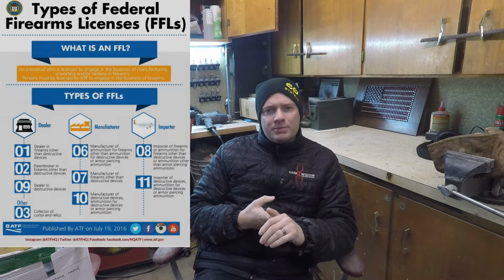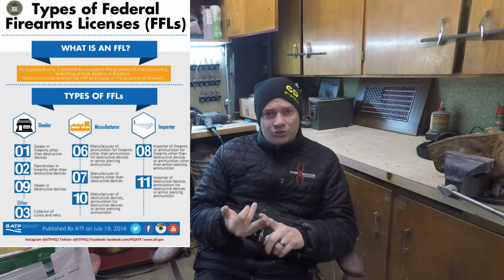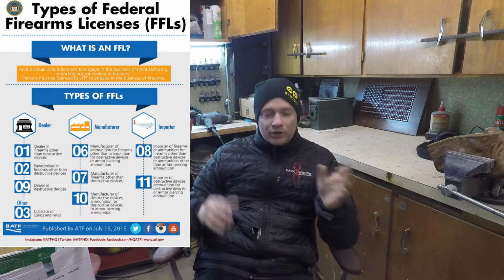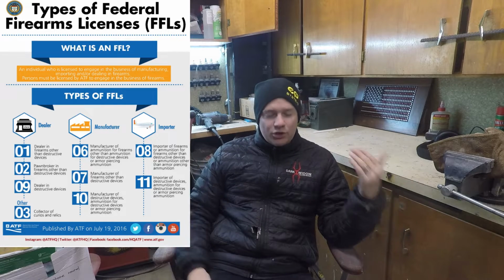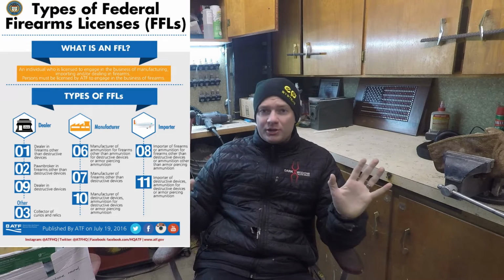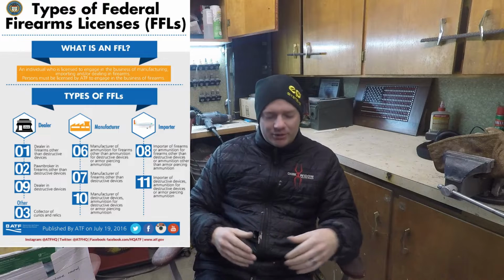Essentially, there are three main categories: your dealer, manufacturer, and then importer. In these three categories, total, there are 9 different types of FFLs, 1 through 11. Don't ask me how that makes any sense. It's the federal government we're talking about, so that should pretty much explain everything right there.